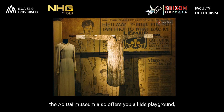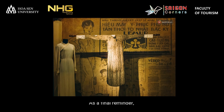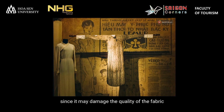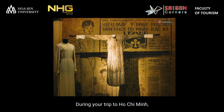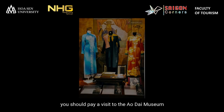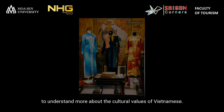a kid play zone, where you can come to draw, paint, and make their own Ao Dai legends. As a final reminder, keep in mind that you can't use the flashlight while taking photos since it may damage the quality of the fabric. During your trip to Ho Chi Minh City, if you are into fashion and traditional clothing, you should pay a visit to the Ao Dai Museum to understand more about the cultural value of the Vietnamese people.